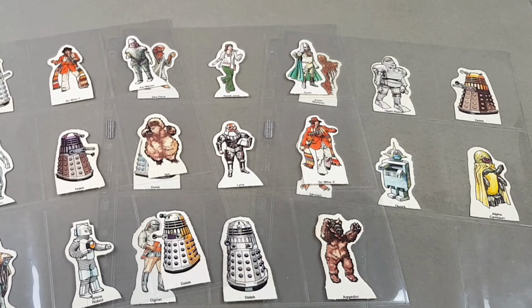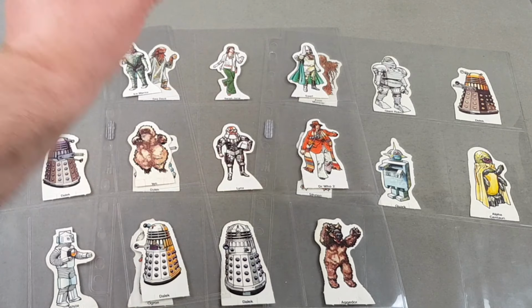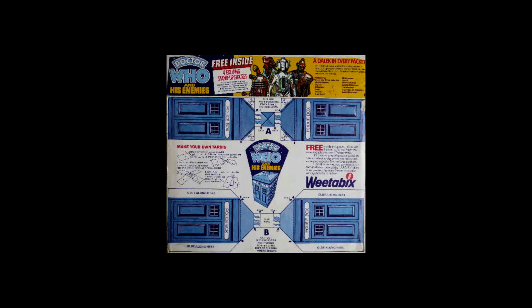These are great. He's obviously worked from photo reference, and they're really accurate. They're lovely. You can make stand-up figures of them. I see they've got a little score there, so you could stand them up. And on the backs of the boxes, there were 6 different action settings which you could cut out and fold, like a little diorama. Yeah, little play sets. Some of the boxes had a cut-out TARDIS as well.